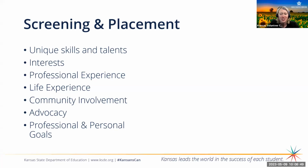If that's something that you identify during this conversation, you have a great opportunity to pivot and tell them about other roles that you see them thriving in within your organization. And placement doesn't end here. It's important to have check-ins and evaluations worked into your program strategy that Sarah talked about in January to make sure that the placement is still working for the volunteer.